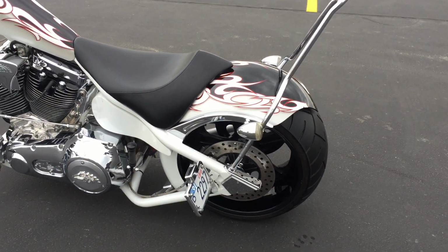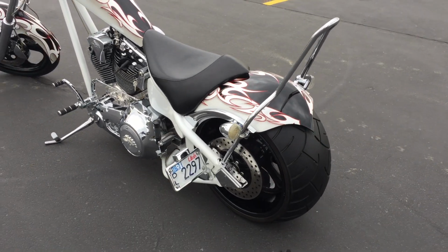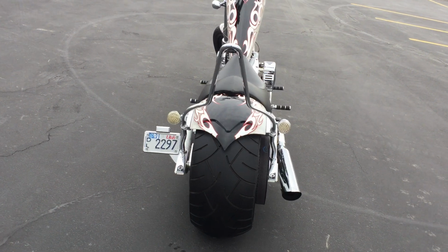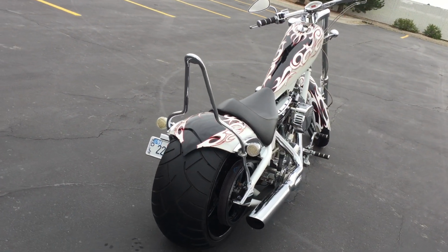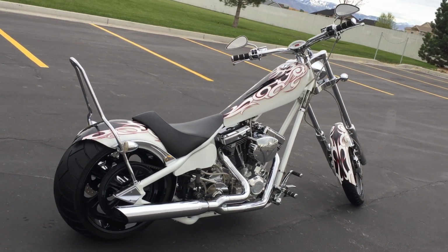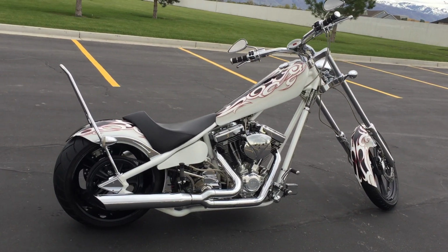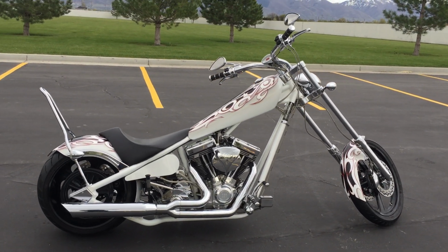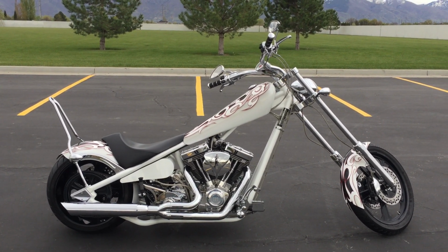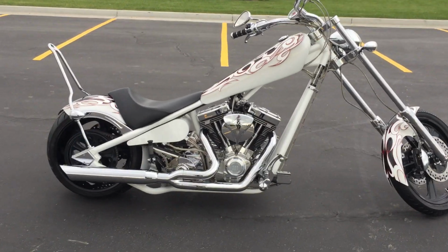Now, one other thing I'd mention is there are some diodes burned out on the front LED running lights and turn signal lights, but just want to point that out. They still function, but just part of them have burnouts. So, all right, let's go ahead and fire the bike up for you.